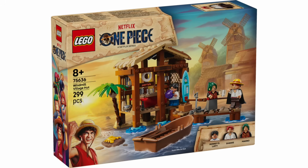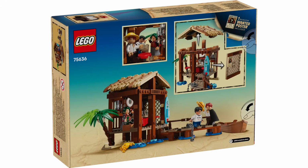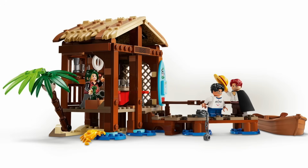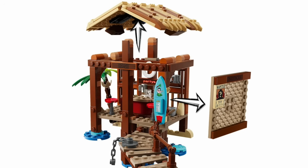Next, we've got Windmill Village Hut with 299 pieces retailing for $30. The set features a fun build of Party's Bar, complete with a section for the docks, a palm tree, and surfboard menu.